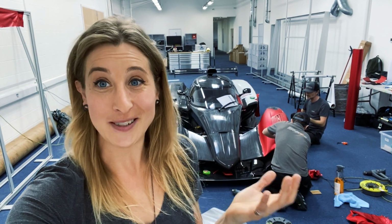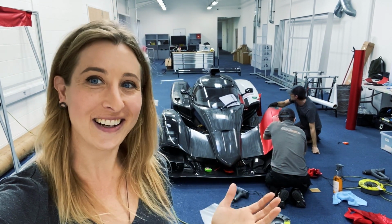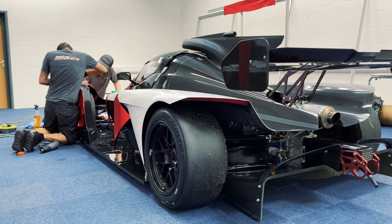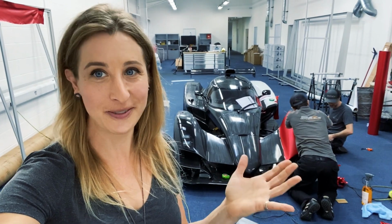It's funny because this is all taking place on Trans Day of Visibility as well, which seems quite apt because I think this car is going to look highly visible on the Brit Car Endurance Championship grid in about 4 weeks' time. Before we get too into it, I want to talk to you a bit about how this all came about in the first place.